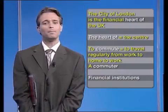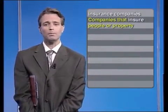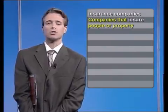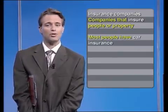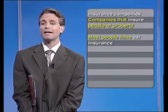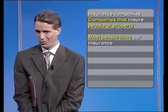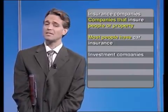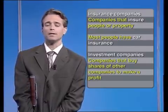For example, insurance companies. These are companies that insure people or property. This means they guarantee against loss or damage. Now, most people have car insurance. You pay your car insurance every year, and if you have an accident, your insurance company pays for the damages. Hopefully. Going back to the city, there are investment companies, companies that buy shares of other companies to make a profit.